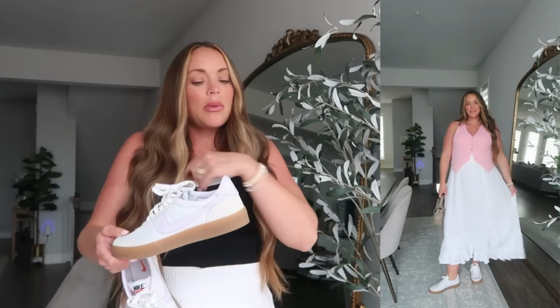But these reminded me of them in the sense that I just feel like the versatility behind them will be phenomenal. And I thought the lavender color was really pretty.